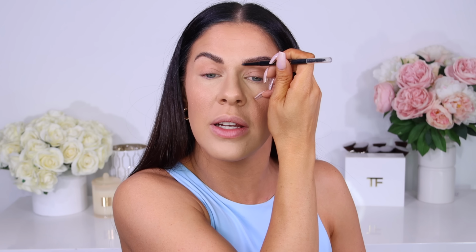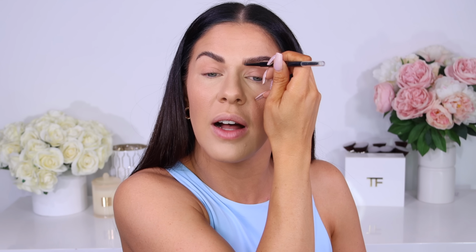Sometimes with brow pencils, if they're too waxy and too creamy, you end up accidentally doing too much, making them too heavy. And it just basically makes the whole process so hard. This is a really, really easy pencil to work with because it's more on the dry formula side. It just makes it so easy to draw in little strokes and not overdo it. It stays looking really natural.